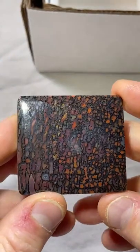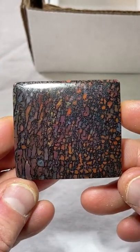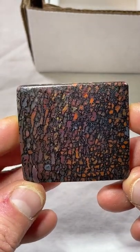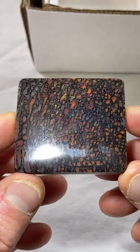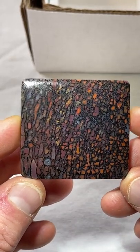Okie doke. What do we got going on here? This came out of an old collection. I don't have any sulfur. Anybody know what this is? What is this? You win a prize if you know what it is. The prize is that you know what it is. Good job. Location? Zimbabwe on that one.